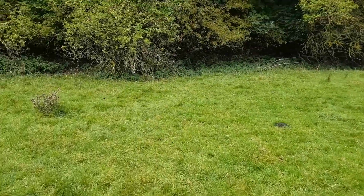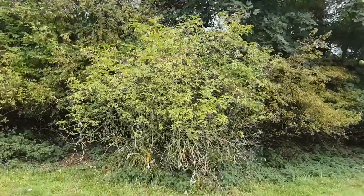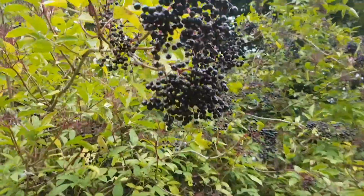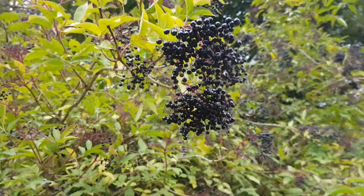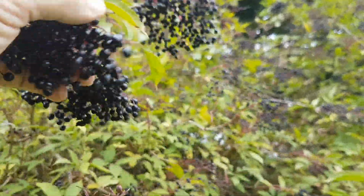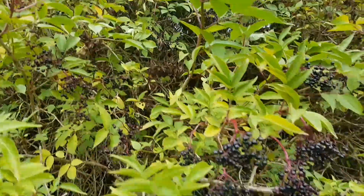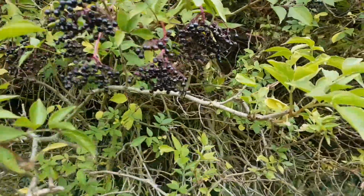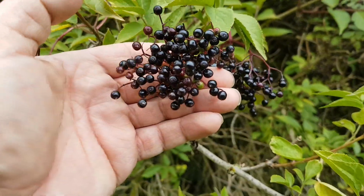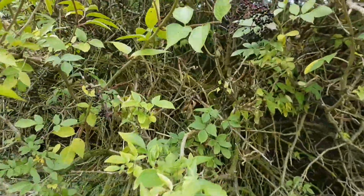Let's have a mooch over here. Plenty of elderberries. We're going to collect some of these. Brilliant for making wines, or you can make a syrup pretty much similar to a rosehip syrup, and that's ideal for treating things like colds and flu. You can eat them raw, but in very small quantities, otherwise it'll give you a bad stomach.